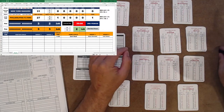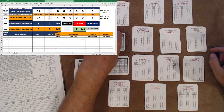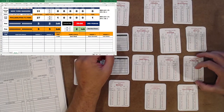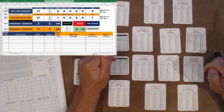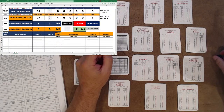We are in the third period here of our replay between the Philadelphia Flyers at home and the New York Rangers. This is Game 3 from the 2014 playoffs, our first series as we replay the whole playoffs.